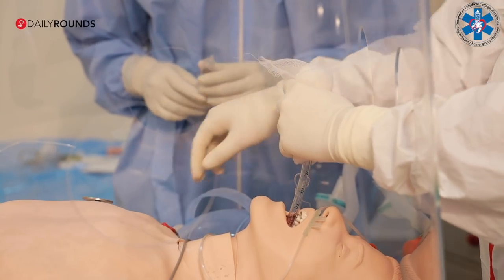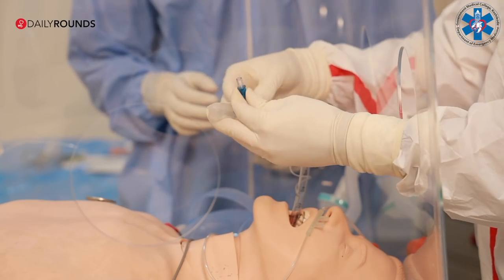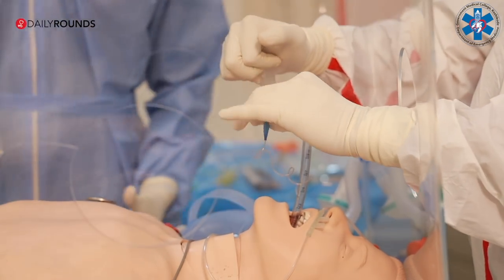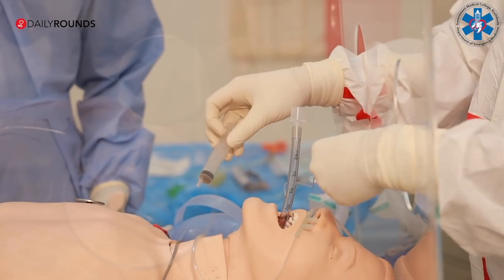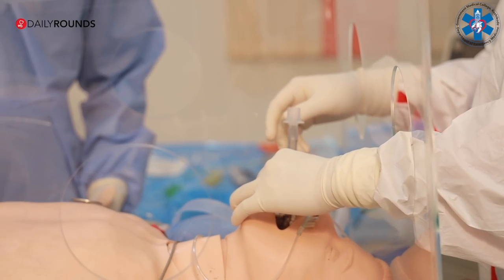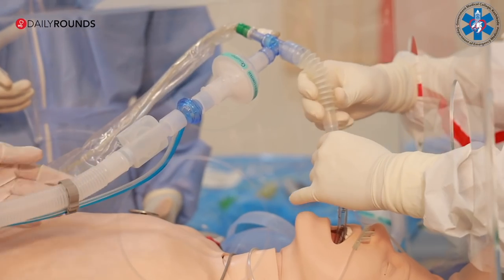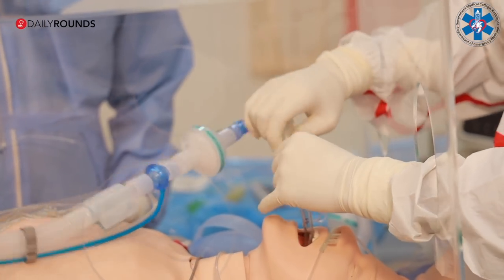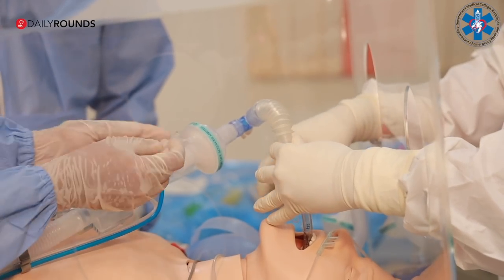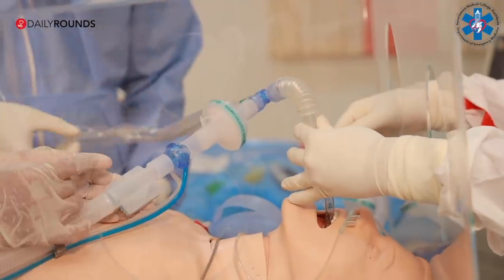Do not check the position of the tube without inflating the pilot balloon with 10 ml of air and attaching a viral filter to the ET tube adapter. If a standalone mechanical ventilator or transport ventilator is immediately available, connect the ET tube with the viral filter attached to the ventilator and avoid using a manual resuscitator or Ambu bag. A closed suction should be pre-connected to the ventilator circuit if available.